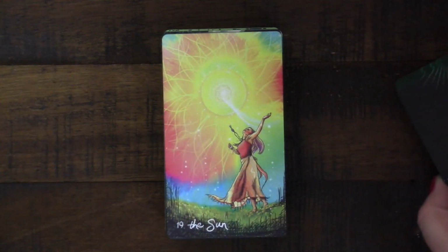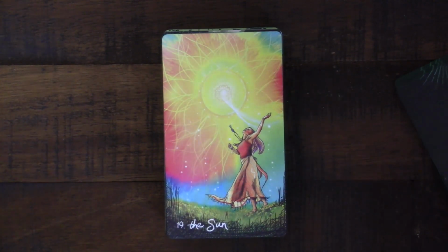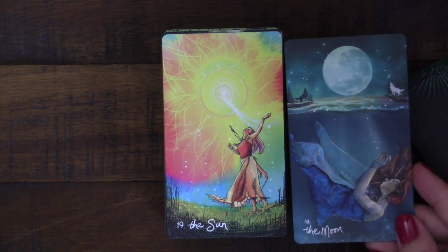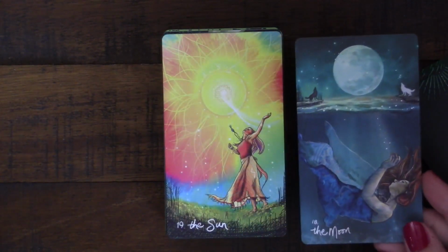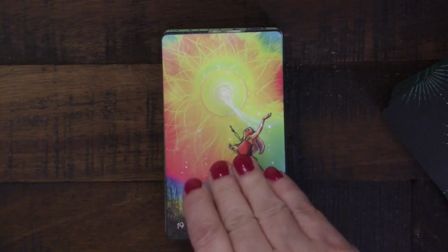Now, traditionally there are naked male babies either standing around with six-packs in the historical decks, or on a horse in the Rider-Waite-Smith. I love this. I think the energy of the sun just pops, right? It's just pure confidence, pure joy, and it juxtaposes beautifully with the moon. I love that, the energy there.